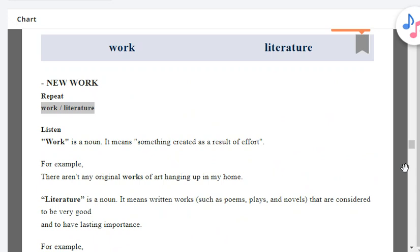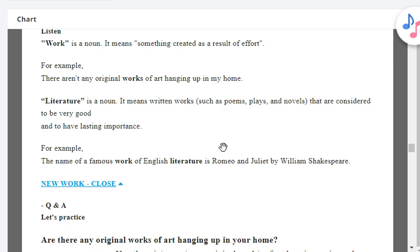It means something created as a result of effort. For example, there aren't any original works of art hanging up in my home. Literature is a noun. It means written works such as poems, plays, and novels that are considered to be very good and to have lasting importance. For example, the name of a famous work of English literature is Romeo and Juliet by William Shakespeare.